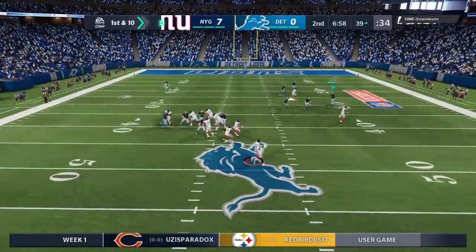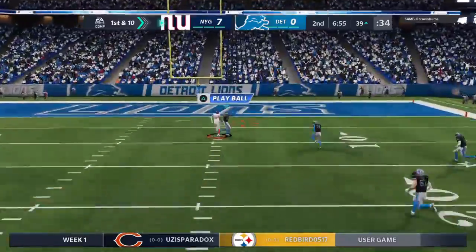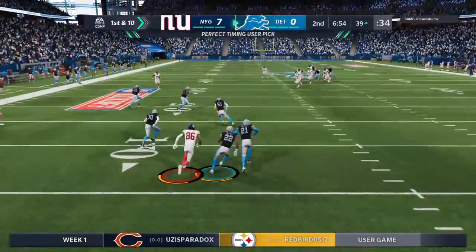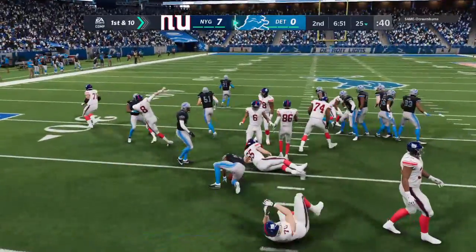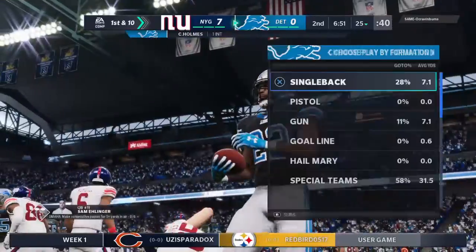Jones now on 1st down. He sets to fire deep into a double team, and it's intercepted. Picked off down near the 5. And the return will stop right around the 25.